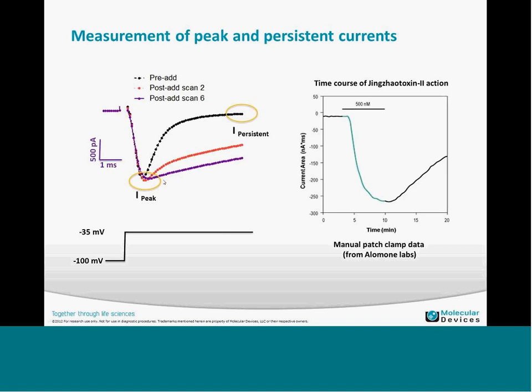One is the peak amplitude of the current, as shown here. The other is the amplitude of the persistent current, which is shown here at this time point. In the control conditions, about 7 to 8 milliseconds after the channel opens, the persistent current goes back to almost zero, but certainly that's not the case where the gingotoxin is applied.